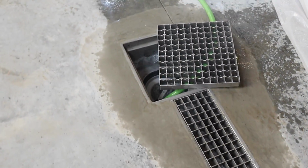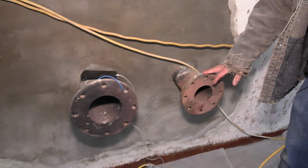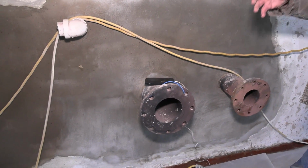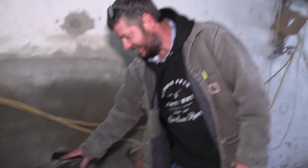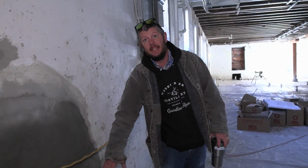So the water line, we got a little baby 2-inch going here, and then we got a medium 4-inch here and a 6-inch here. The 6-inch is gonna be the fire line, the sprinkler riser. It comes in here, goes up, sprinkles the building. The 4-inch is the FDC.